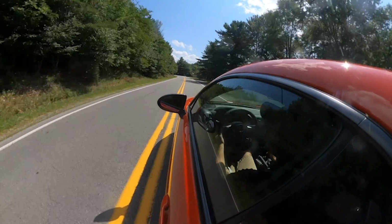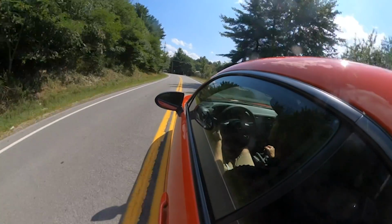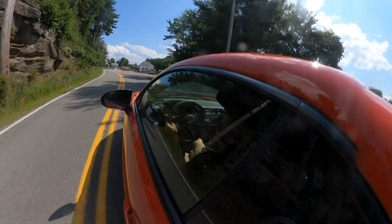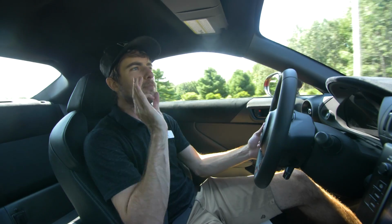This is a controllable, fun car for the masses. You could easily slide this thing and know what's going to happen. And you can turn all the traction control off. You can do all that. Here is the biggest thing I want to talk about with the GR86.